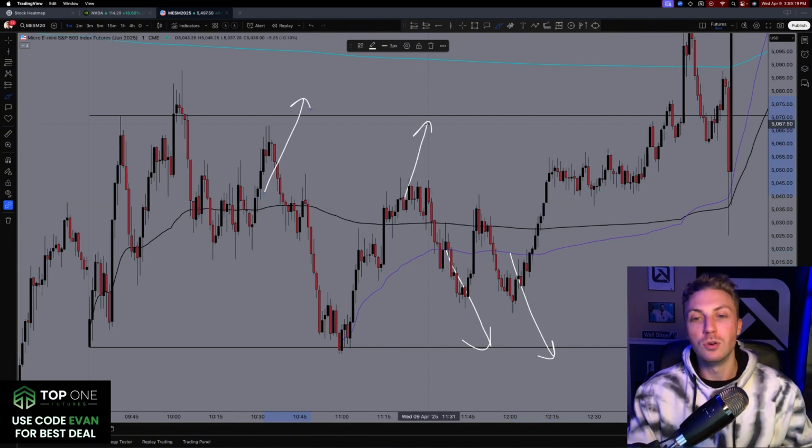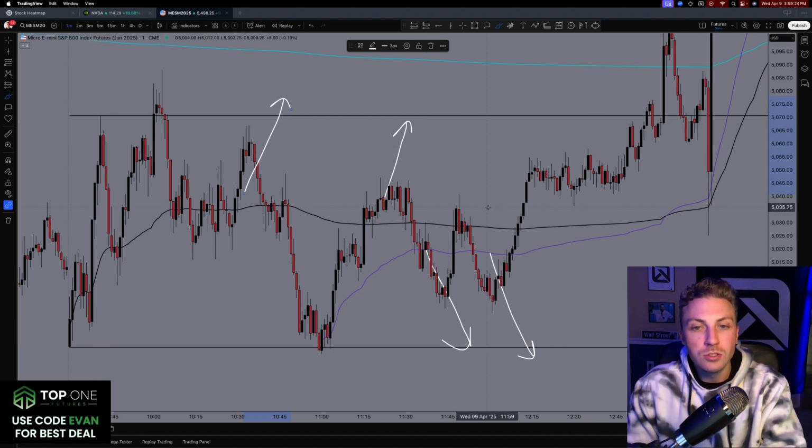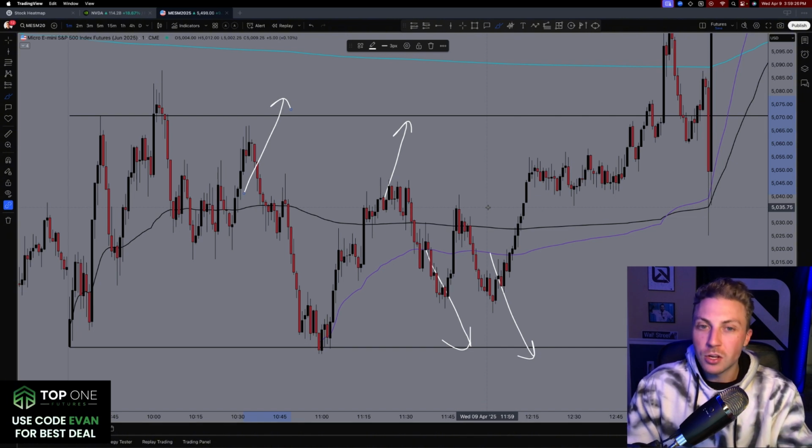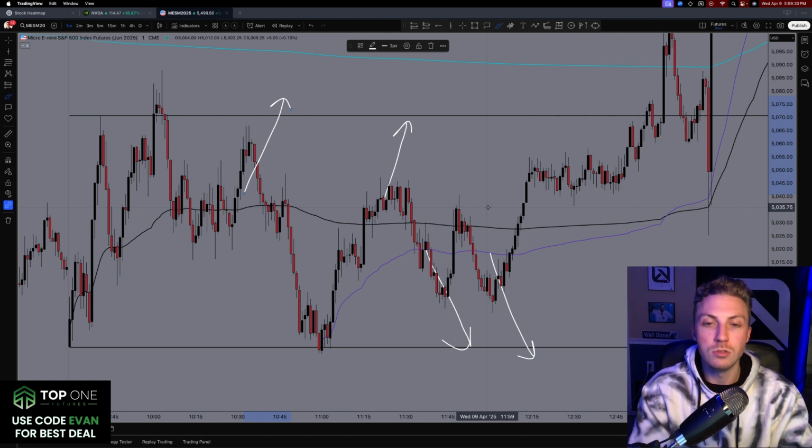So if you're in the afternoon or even late morning, just mentally say to yourself, if we're in this opening range this late in the morning, that's really not a great signal that we're going to be trending today. Because if we're trending, we should be well outside these levels, moving with no problem, new lows after new lows.